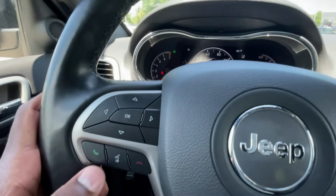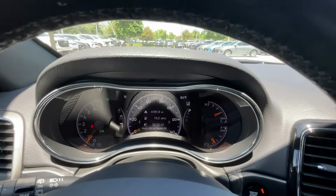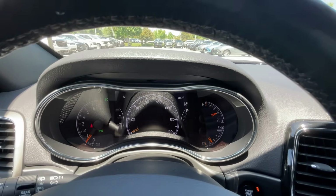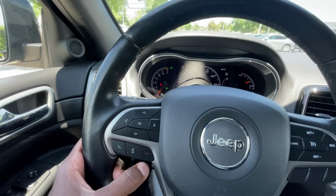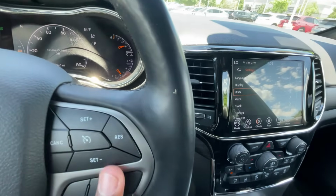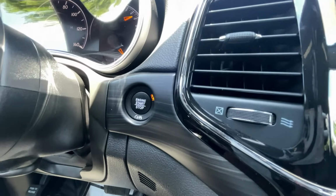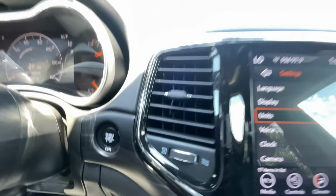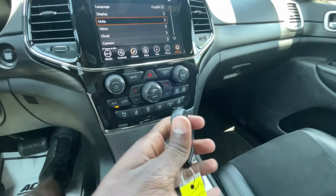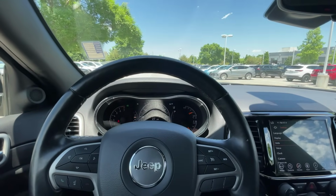These 4 arrows and this OK button are for the digital part of the gauge cluster. You can go through all of that. So different options you can go through. And then your Bluetooth controls, voice recognition, standard cruise control is right here. Then push button start. Finally, here's the key fob with remote start. But next, let's go ahead and take this 2021 Grand Cherokee out on the road for a test drive.